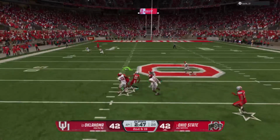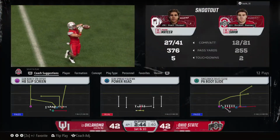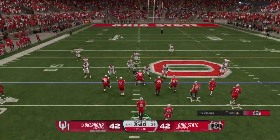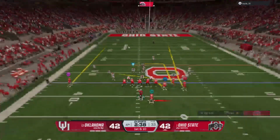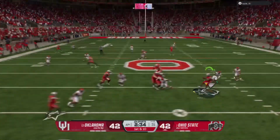Finally heaves it deep down the middle. Clock way downfield for a huge gain. Tackle made quickly, but a big chunk play for this offense through the air. First down here at the 45. One explosive play has got this drive going, and they're set up near midfield.